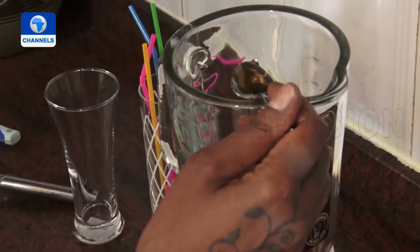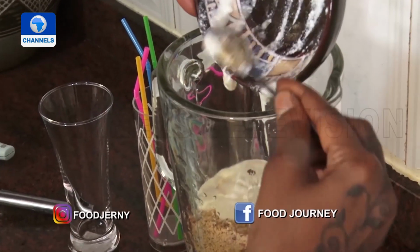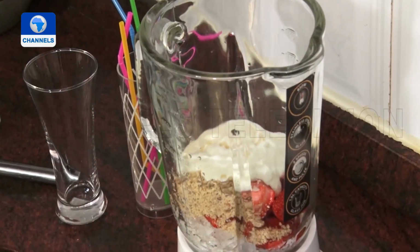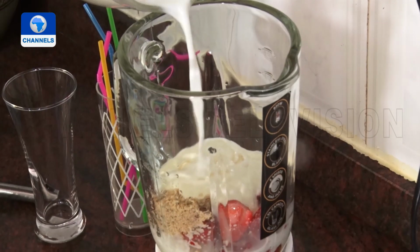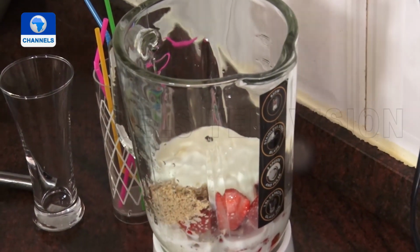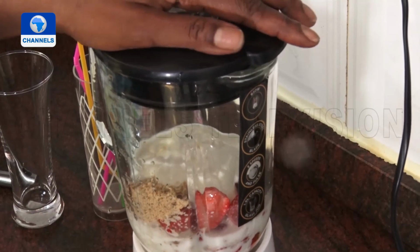Sailing in, yogurt. A good 1/2 cup. Plain yogurt in this instance. And then for me, I just want to add a little tiny bit of milk. A splodge and a bit. How do you like that for measurements? Cover the top. And then, here we go. Blending time.